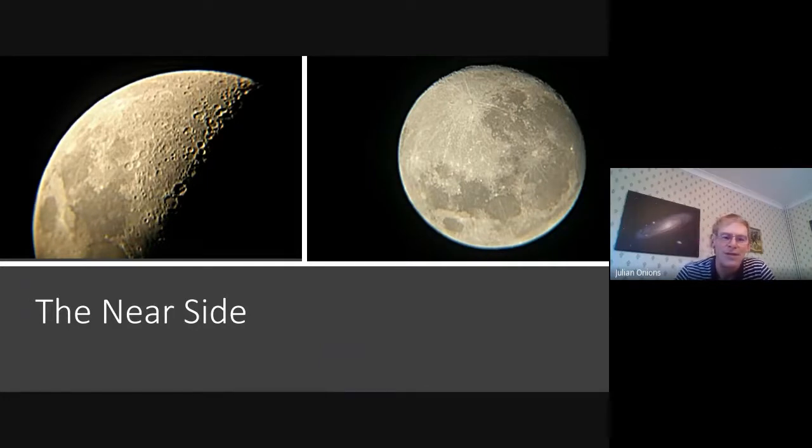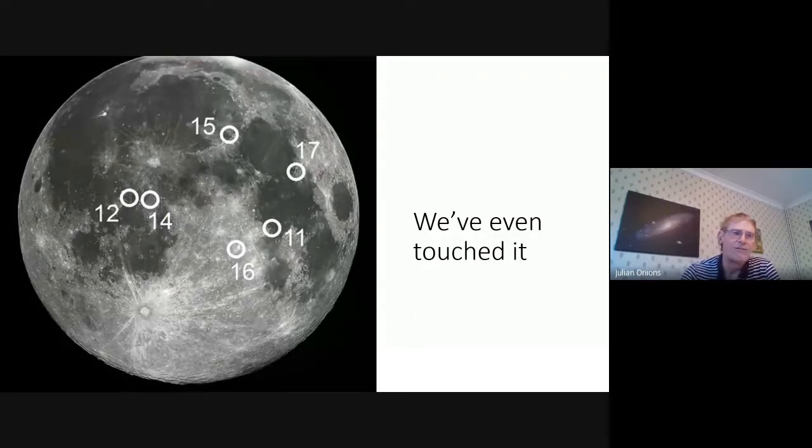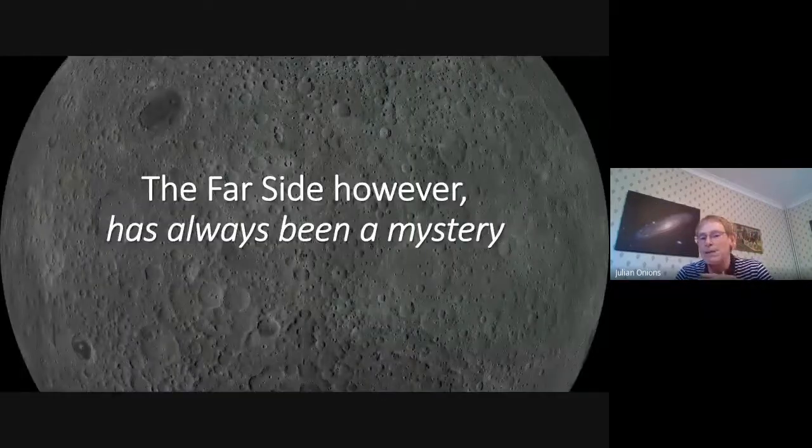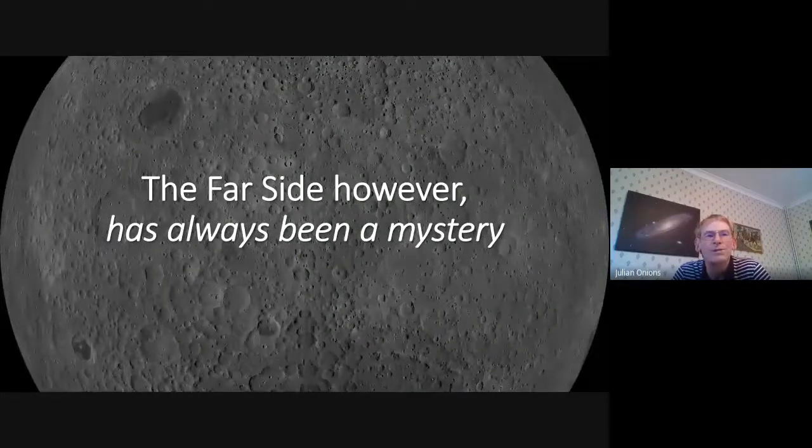So we're all very familiar with the near side, and we've obviously been there and we've touched it in various places. People have been there and brought bits of it back, so we're all very familiar with that bit. The far side, though, that's always been a mystery because it's always pointing away from us, so we never get to see hardly any of the far side from the Earth, just because it's always pointing in the opposite direction. So this is naturally somewhat of a mystery that we'd like to know.